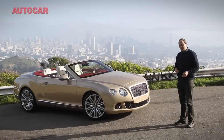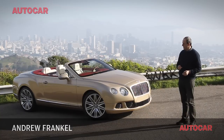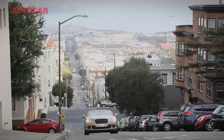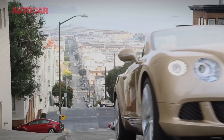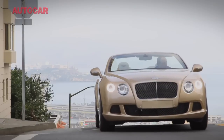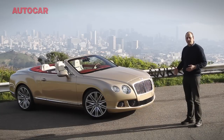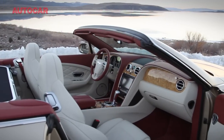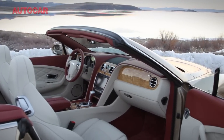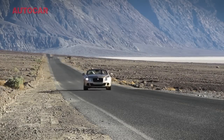Welcome to San Francisco, where today you find us armed with this Bentley Continental GTC Speed and a problem. That problem being that I'm not entirely sure what kind of car this thinks it really is. It is a Bentley, so you'd expect it to be some kind of ultimate long-distance touring machine. But on the other hand, it's also an open Bentley, which says to me that this is a car which may well be more about show than go. Then again, Bentley says that this is actually the fastest open four-seater in the world.